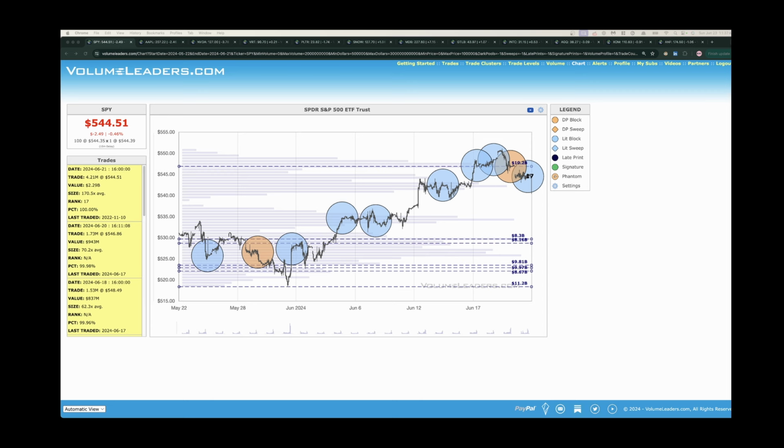I think this last week was really interesting in the markets. We had OpEx, or options expiration, and really we saw a ton of volume. I got at least 15 to 20 alerts from VolumeLeaders, and I think we'll have a lot of interesting things to look at. And suffice to say that the next 1 or 2 weeks are going to be pretty interesting to see whether or not we have continuation to the upside or some moves down.